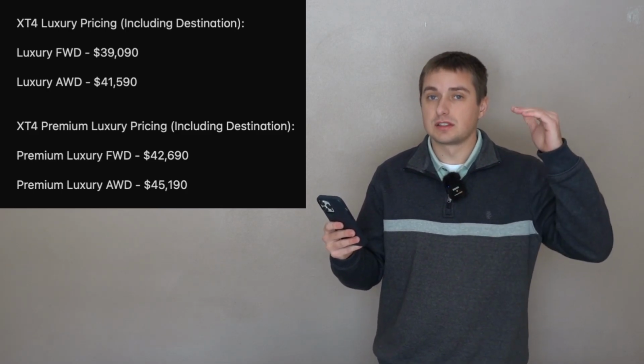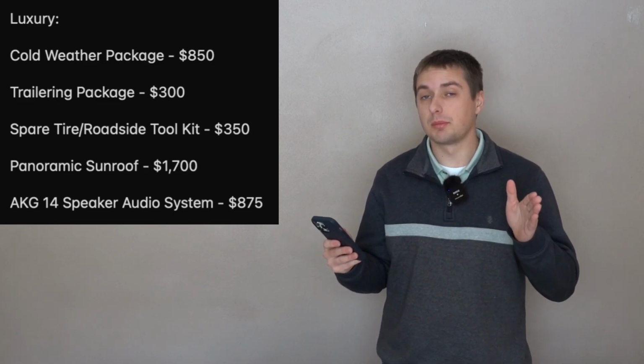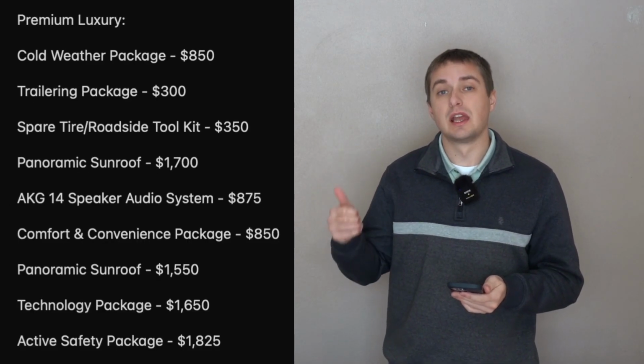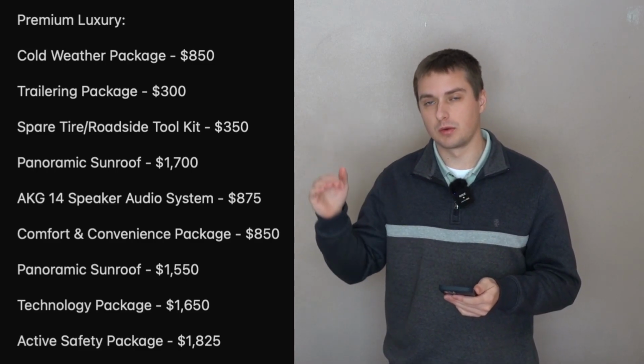And then there is a list of optional packages, like I mentioned, some of which apply both to the luxury as well as the premium luxury, but some of them only apply to that premium luxury as well as that top sport trim. So I'll go ahead and put on the screen here the optional packages and how much they cost for each trim level, because they do vary in price depending on which one you are getting. So that is a little bit of an interesting tidbit there, but hopefully you guys can pause this video, read through that, and then again, add it to those base MSRPs that I did showcase just a second ago.